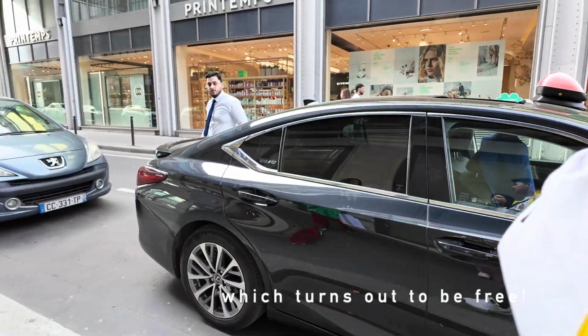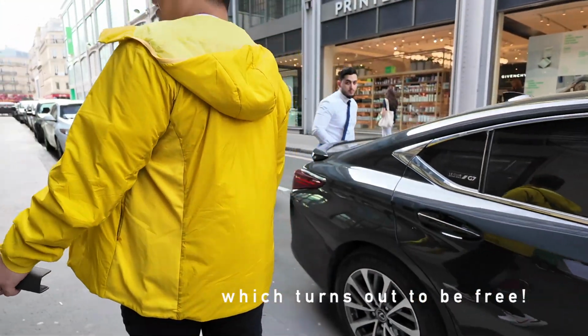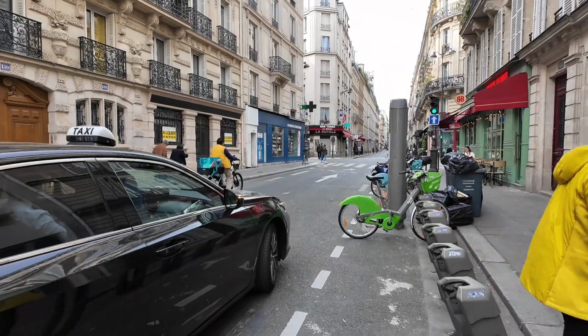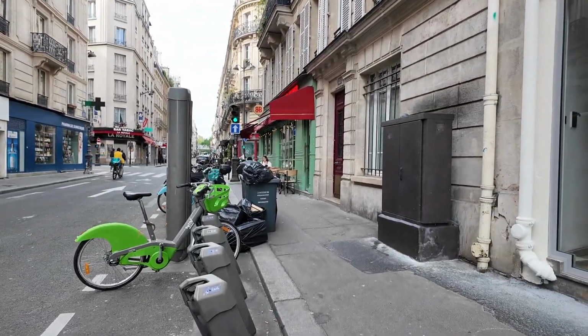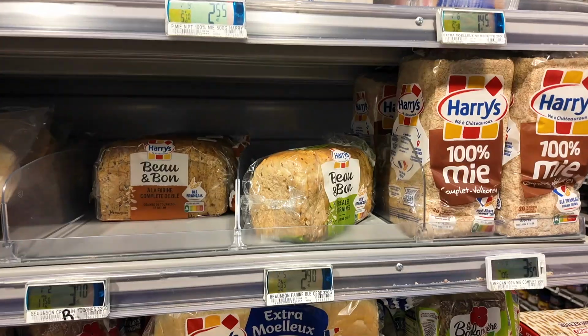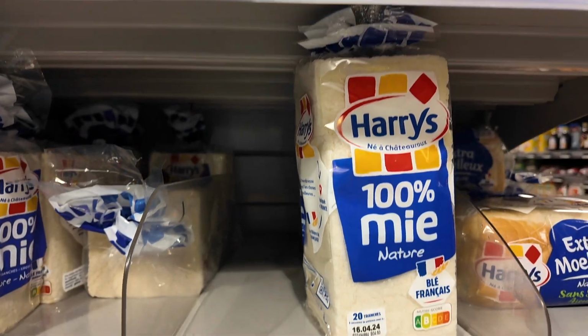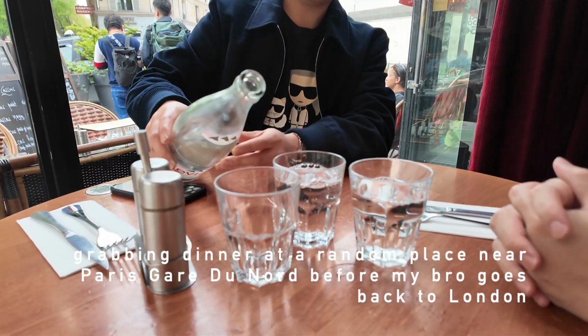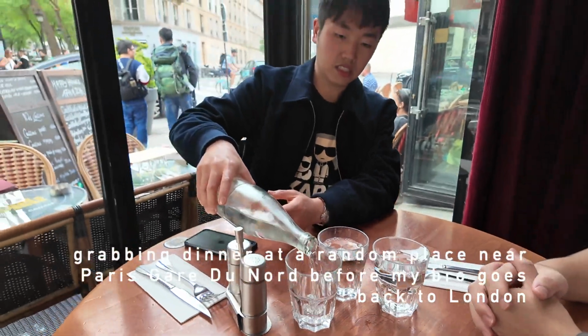The taxi is free, okay? Oh, okay, okay. Thank you. Thank you. This will be, thank you, this is for... No, just a small little. Just got dropped off. We saved like 30 euro. I'm sure this bread has no crust. That's insane. Yeah, the train station, just getting a quick meal.